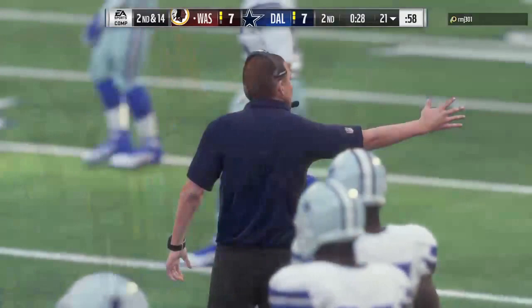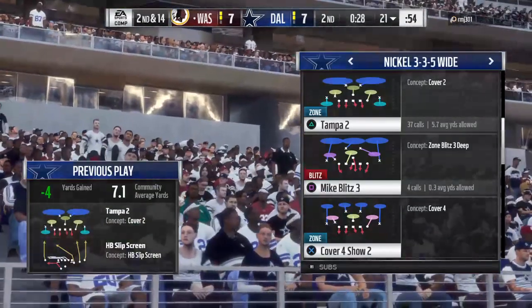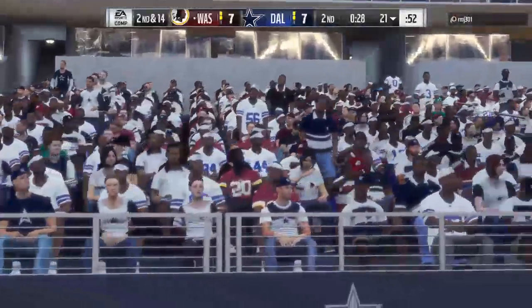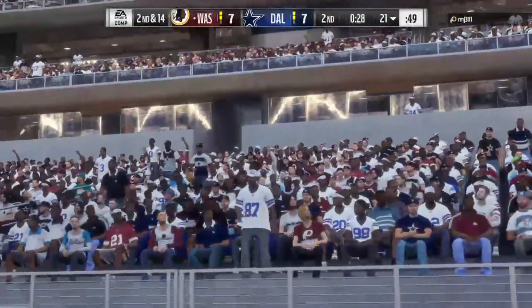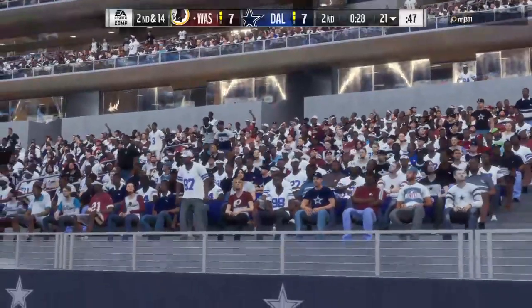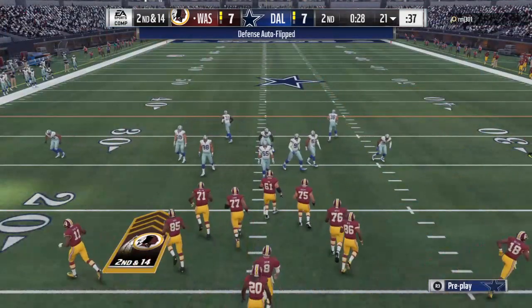Now the defense is going to use the first of their timeouts. So as they take it over, we step aside. Offense needs something here on 2nd down. It is 2nd and long.